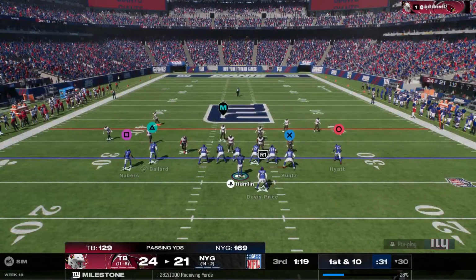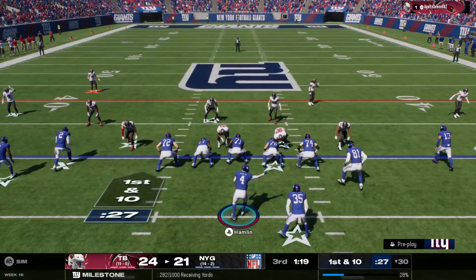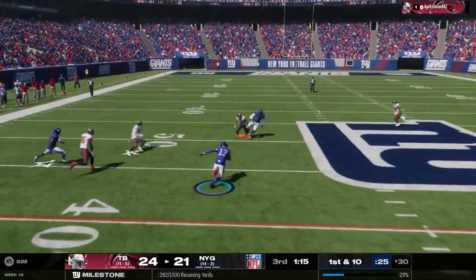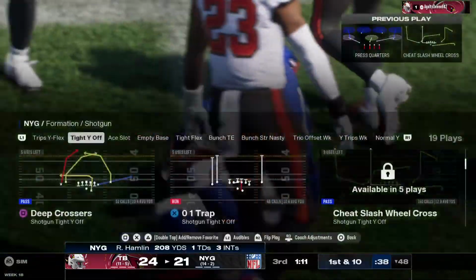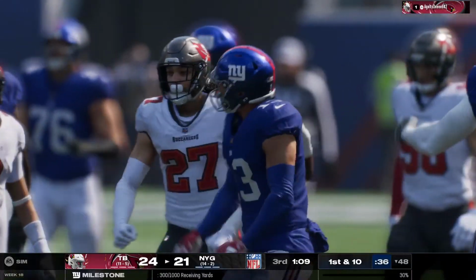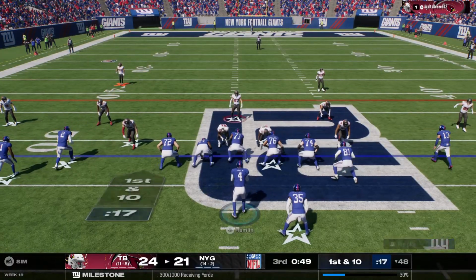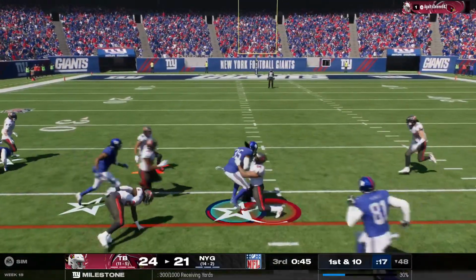First and 10 now from the 30. Looking to throw here and shake off that previous INT. Hyatt with the grab. And he'll push this upfield and earn them a new set of downs. That is what elite offenses are all about. Why worry about 3 downs when you need only 1? Move the chains in one play and keep driving that defense backwards.